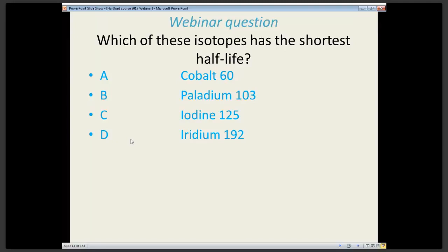Okay, the answer for the shortest half-life is palladium-103. The answer is B. Okay, I'm going to continue with the talk.